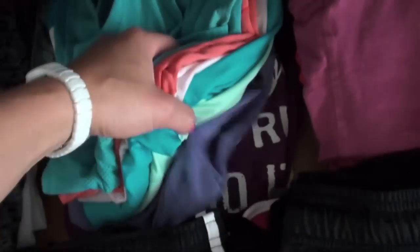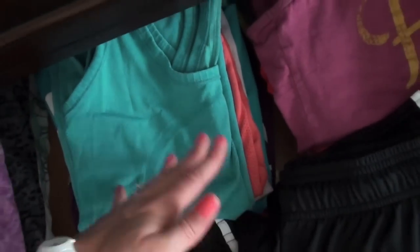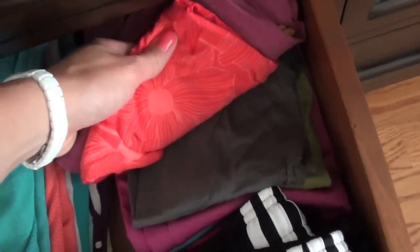These are all my running tank tops. They're shirts that I like specifically for running, and I mainly only wear those to run in. And then these are other tank tops that I use, again, for those other activities like skating, the elliptical machine, circuit training, Zumba, that sort of stuff.